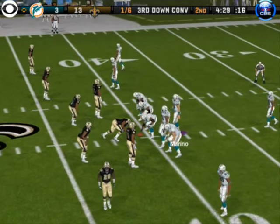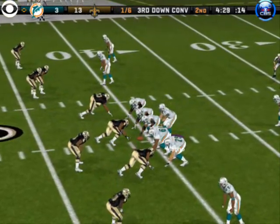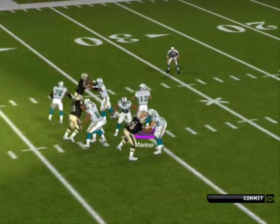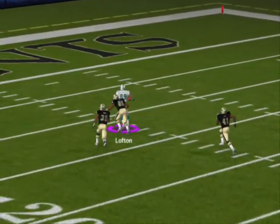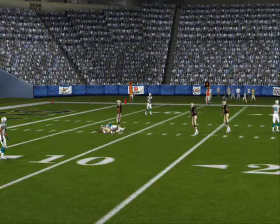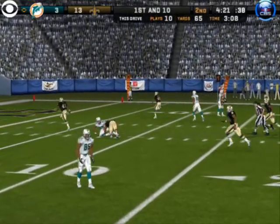Don't let him pass. I think this defense looks forward to these third down situations because they've been stopping them today. Complete to the wide receiver. Number 25 is there on the stop at the 10.